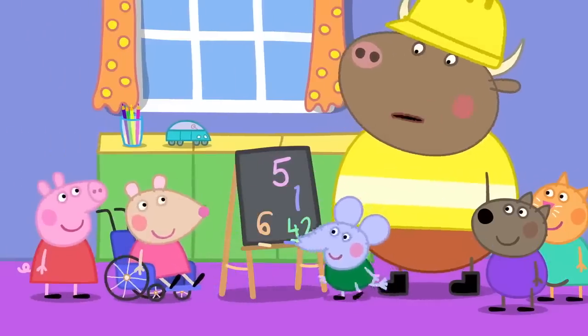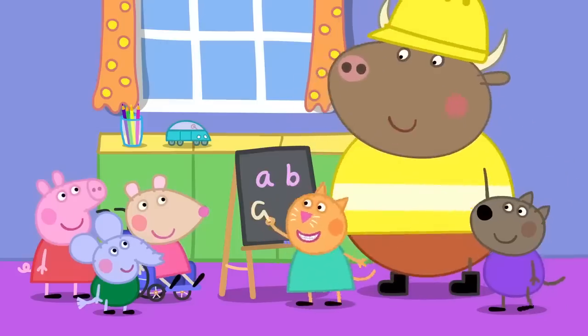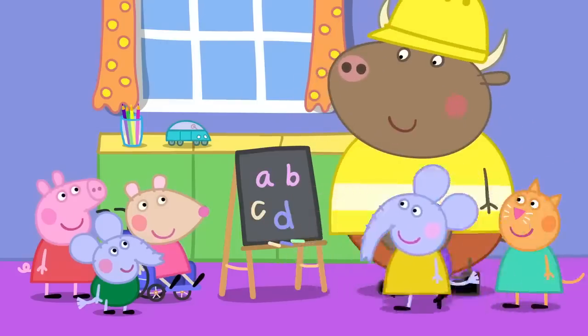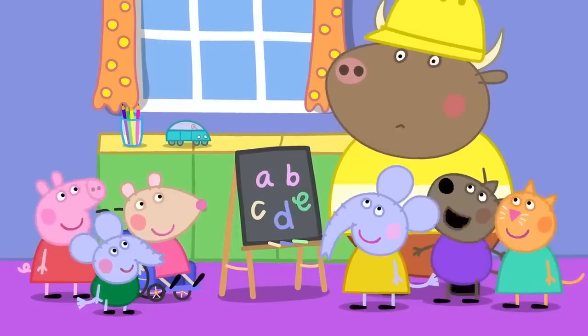1, 6, 42. Oh, you do know your numbers. Well, do you know the letters of the alphabet? Yes. C for cat. Meow. D for dog. E for elephant. We know lots of letters.